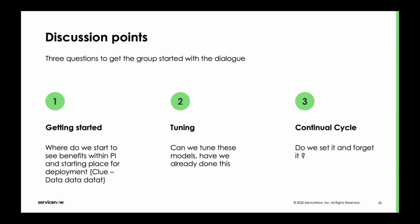So then the tuning: can we tune these models? Have we already done this? So, building a model, can I tune the model? And then the one that I always finish on is continual cycle. Do we just set this and forget it? No, it's a continual improvement process. Every time the model's retraining, is the model better or worse? And this is where we talk about tuning and continual cycle. They are sort of closely linked.